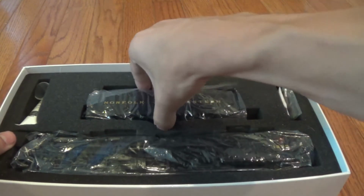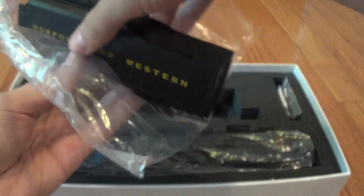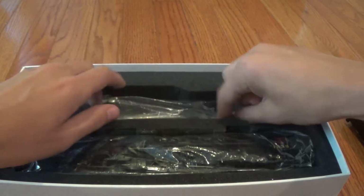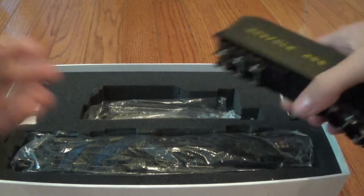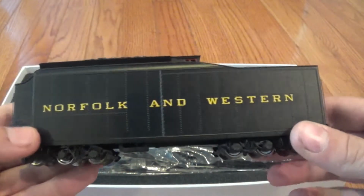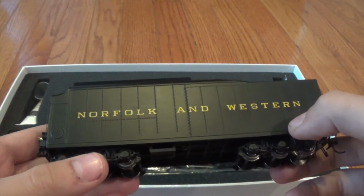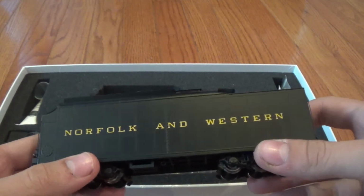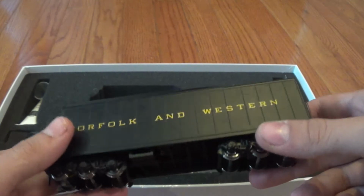So we'll get the tender out first. The tender is die-cast. The locomotive is not, but I'm not really going to complain about that. The tender is heavy. The locomotive's heavy. It's just overall a great locomotive. So, of course, you've got your tender. Of course, it's Norfolk and Western. Norfolk and Western was the only road that I know of that had the Class A. If I'm wrong about that, correct me in the comments.